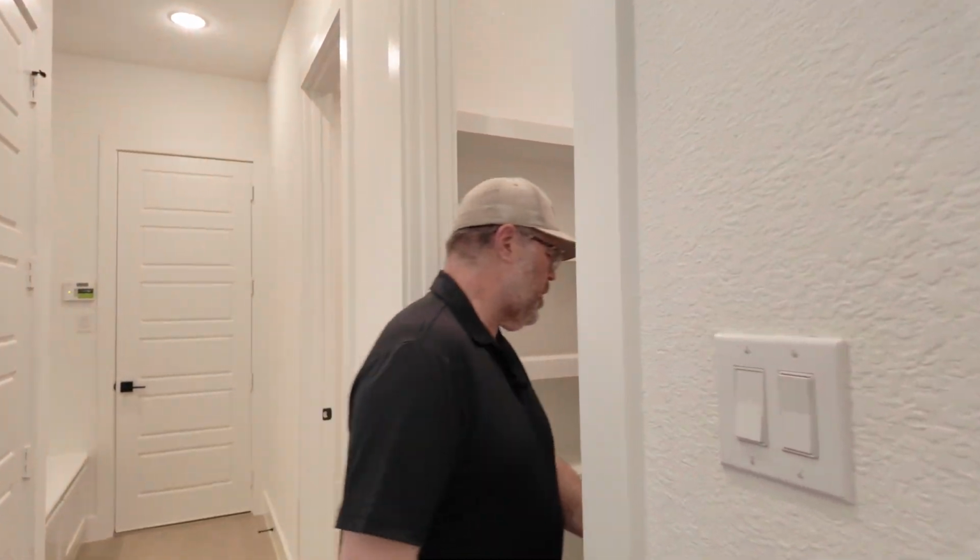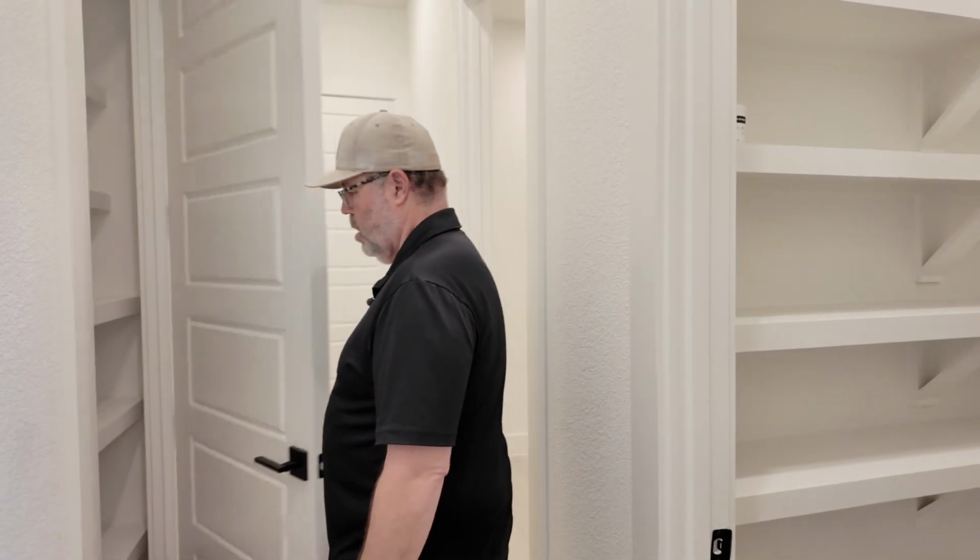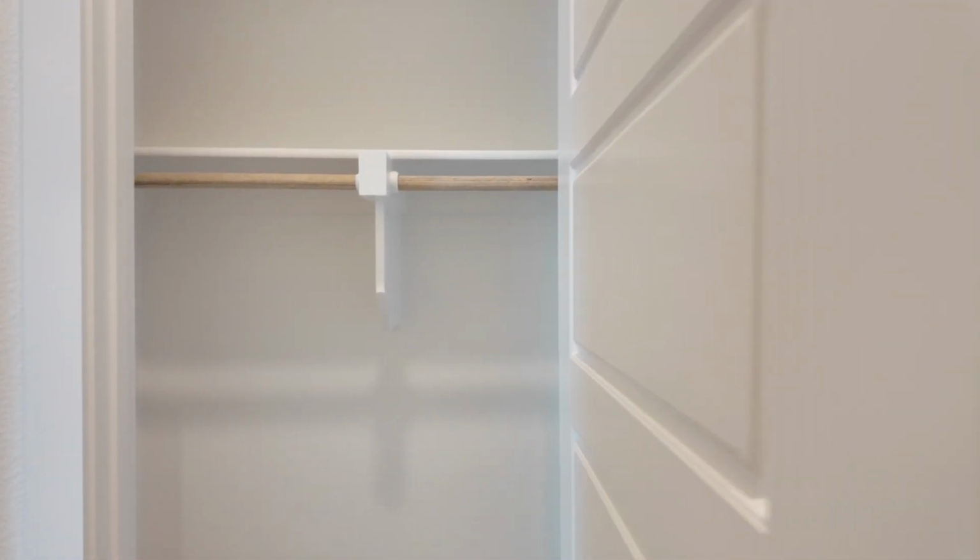Here is your snack closet, and it's definitely Costco approved. Here is a linen closet, and I believe this one right next to me is a coat closet. These are heavy doors. That is so nice. I love them. I do too. They're all fixed, all the doors.